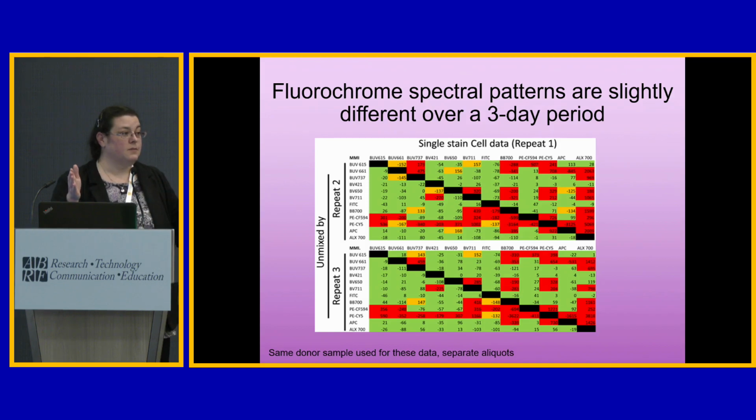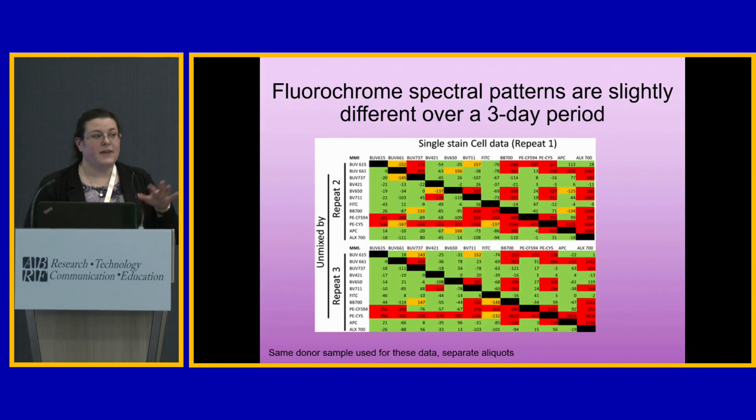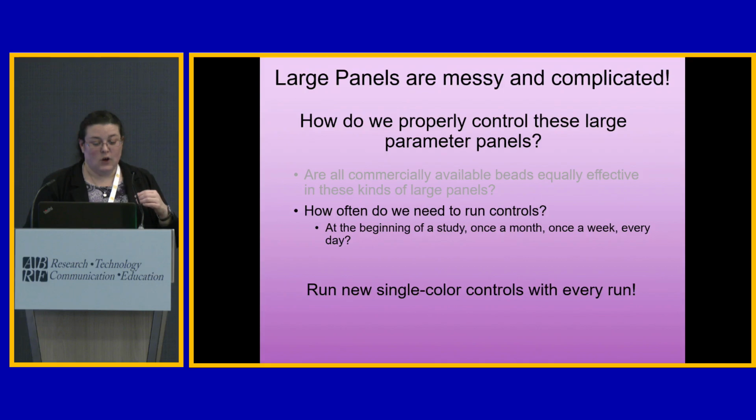Now this is all PBMCs. These are the same donor, so there's no difference that way. I have aliquots that we just took of the same donor at 3 different thaws. And the mismatch is fairly even in what's happening. You see the same things are mismatching. But there is mismatch. So the controls need to be done the day that you're actually staining those samples. You can't use the same set over and over to compensate. So run new single controls every time you run.